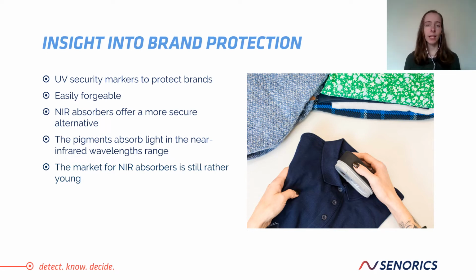The pigments that are used are absorbing the light in the near-infrared wavelength range, and they can be used for fraud detection. The market for NIR absorbers is still rather young. This is actually partly due to the fact that the pigments can only be detected with spectrometers. This is usually very expensive and also an immobile undertaking. Also, until now, there was no easy way of demonstrating the functionality of the NIR absorbers. Let's take a look at how this is changing and what the benefits of NIR absorbers are.